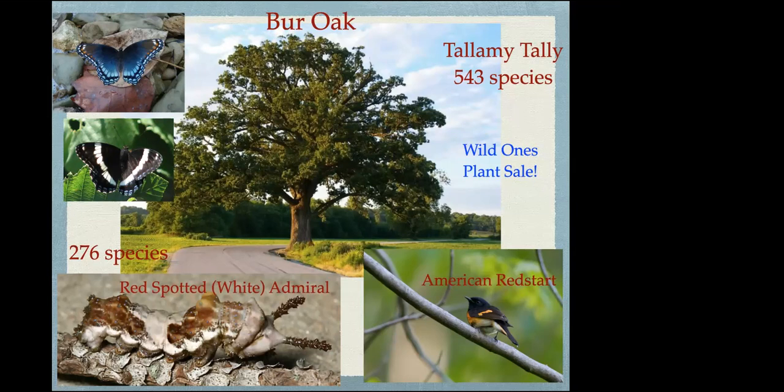So for today, for this discussion, we are using zip code 51104. So here's the bur oak, the mighty bur oak. Don't we all love to see this tree? It is so handsome. It can grow up to 100 feet high, and it can spread to almost 80 feet, depending on how much space it has.